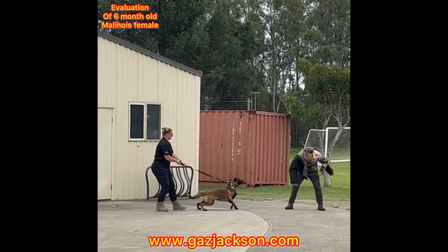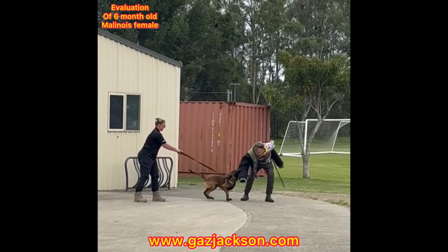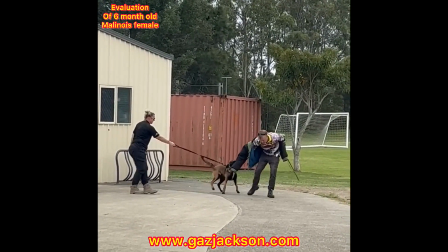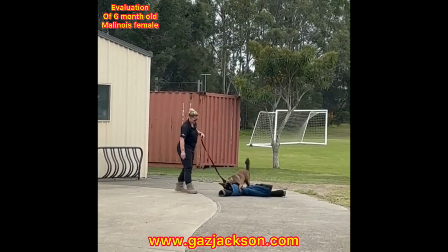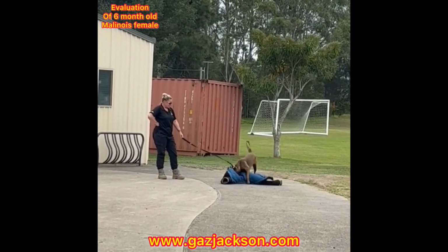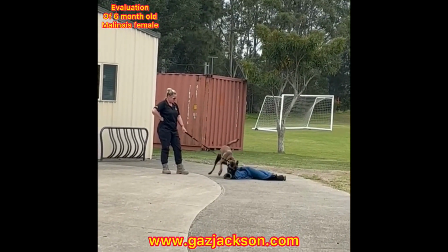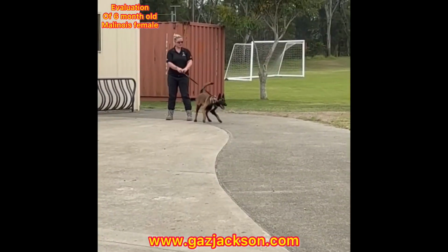Now this time I put the body bite suit on. She's never done any bite work, and here we go. We just had a bite and a little bit of a shake, and then I slip it to her to give her the confidence. Look at her tail again. Look, happy as anything. She's smelling where my armpits were. Yuck. And yep, she's loving it again. That's such a beautiful reaction.